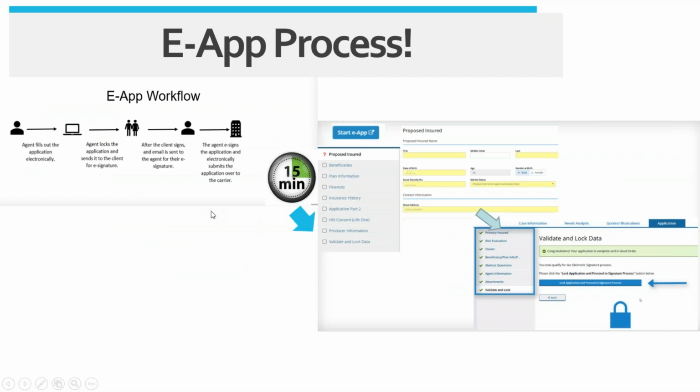So here's the EApp process. It's very similar to the drop ticket. So you're completing all the information. It's just going to be more of an extensive application series of questions, as I mentioned here. So this will be slightly longer. You'll collect the medical, financial, and social data and validate an e-sign with an email signature.